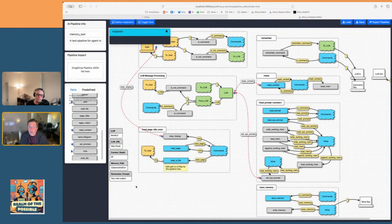Yeah. Right. Because Kilroy saves everything as data. All the applications are data. All the pipelines are data. All the UIs are data. And you can put data in a Git repo and version it. And if you need to roll back because the agent screwed something up, you can roll it back.